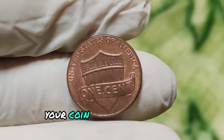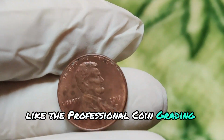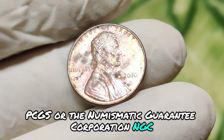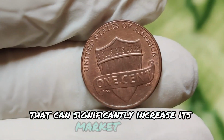If you believe your coin could be worth a substantial amount, consider having it professionally graded by a reputable service like the Professional Coin Grading Service (PCGS) or the Numismatic Guarantee Corporation (NGC). These organizations can evaluate and authenticate your coin, giving it an official grade that can significantly increase its market value.